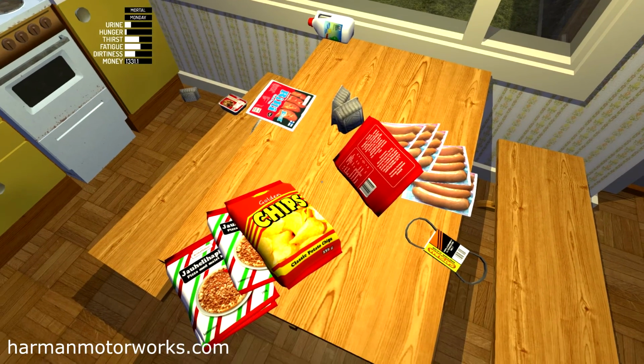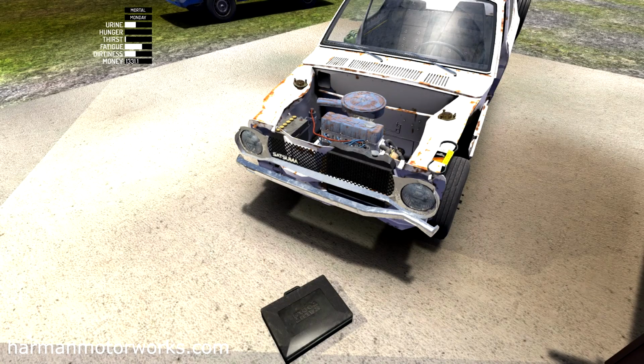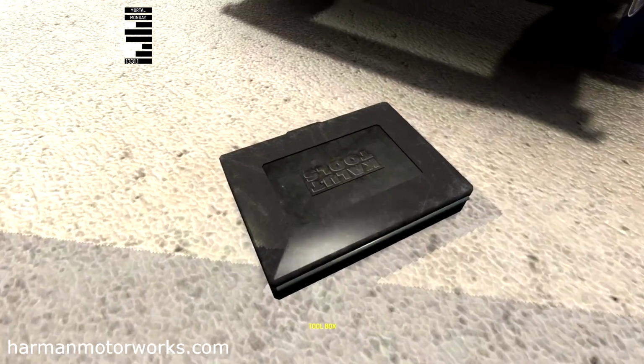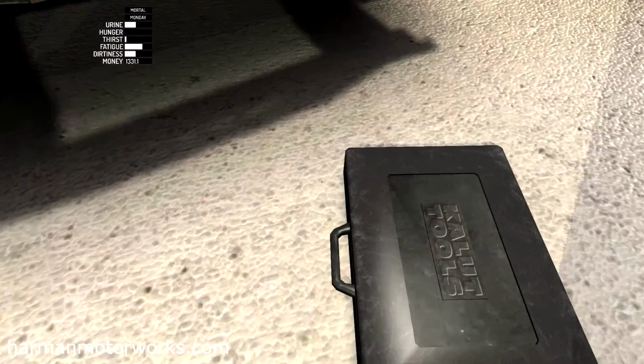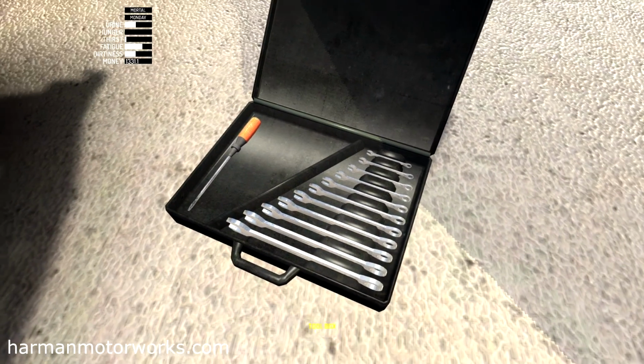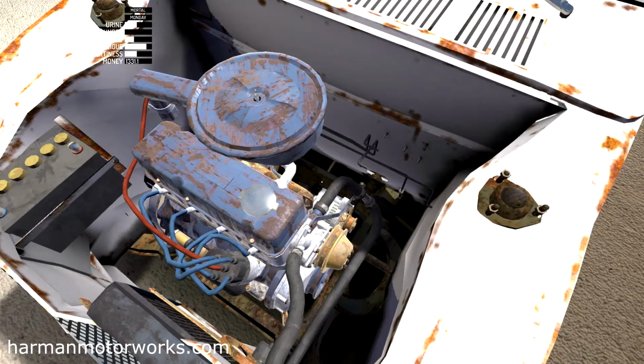And there's our shopping. No, I'm not going to put all of that away just yet. Well, I'll do that later. The important thing here that we came for is our fan belt, obviously. So let's go ahead and put the fan belt on.